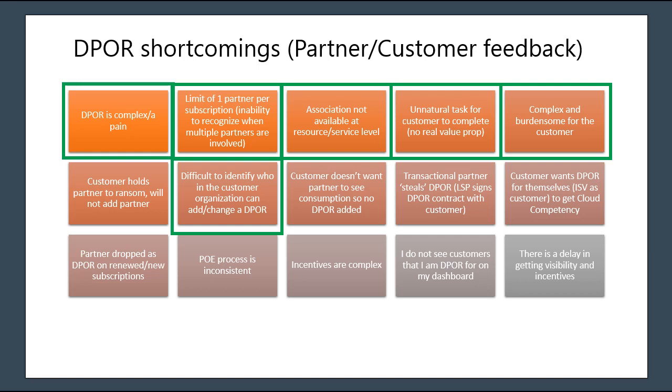But we want to make sure that that isn't just in the statement of work without having value added for the customer. The other thing that we've heard is incentives are complex. I would definitely say the incentives are at a level of complexity that you need to deeply understand how they work, which is why it's helpful to have people within the different subsidiaries, the partner incentive leads, to help guide you there. And then there are another two pain points that I've heard. They don't see customers that I am digital partner of record for in their dashboard. In some cases, there are timing lags for the cloud dashboard or my dashboard to make updates.